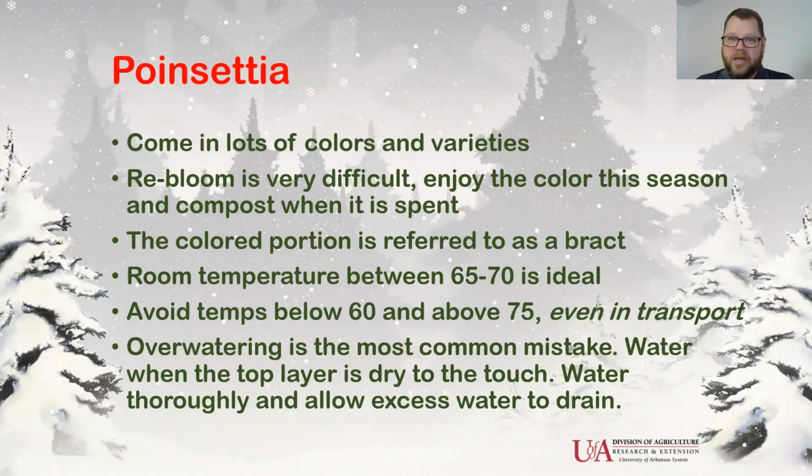And then when they're spent, it's probably just a good time to put them into the composter and let them serve another purpose. The color portion is referred to as a bract, so they don't truly have a flower, if you will. The little flower is in the middle of all those bracts.